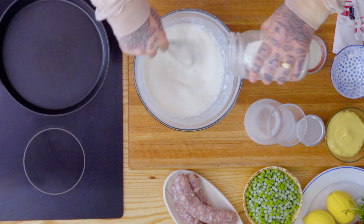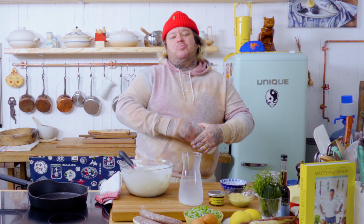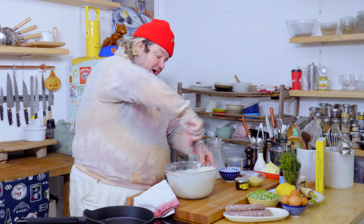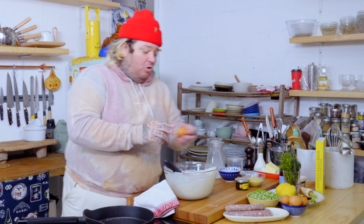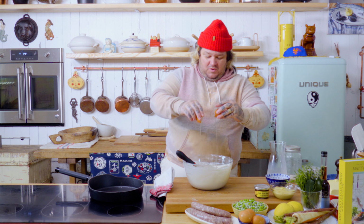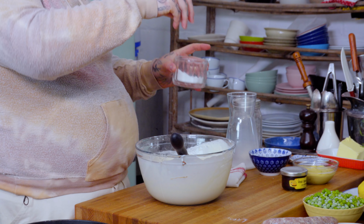Nope. See, so making a batter is super easy. Kind of equal parts, right? Sometimes you gotta just add a little more, a little less. So now we got our flour and our milk. Now I'm gonna add 4 whole eggs. 1, 2, 3, 4. We're gonna add some salt.